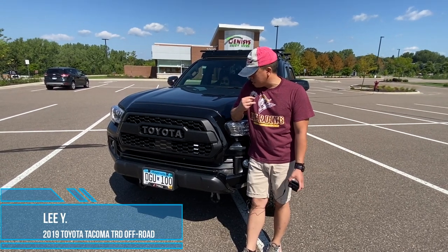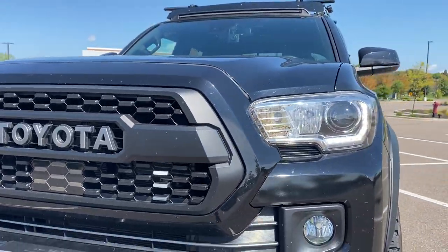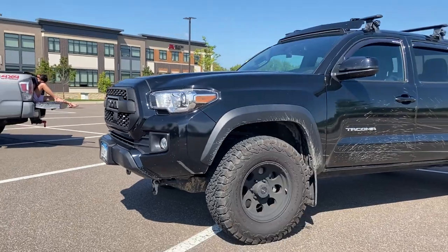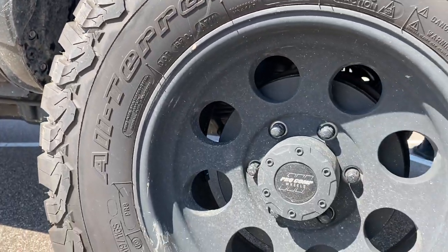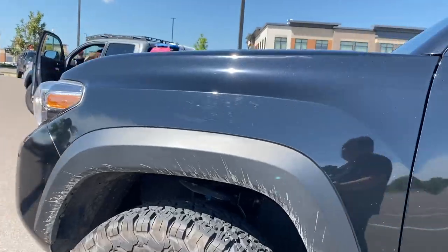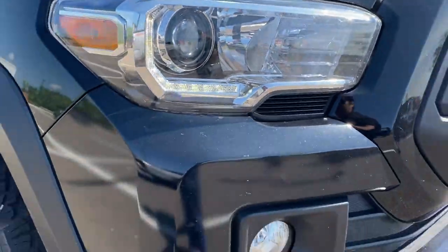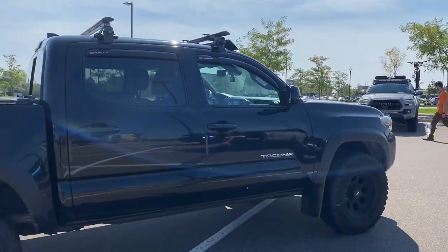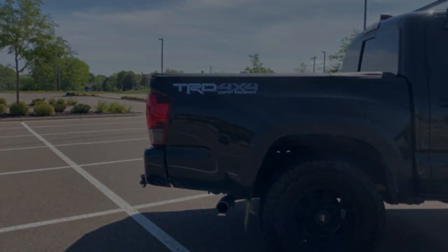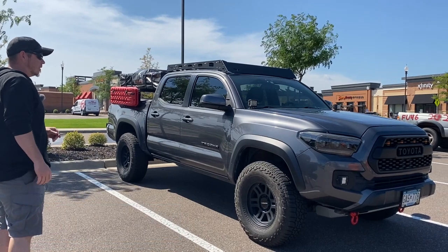This is my 2019 TRD Offroad Tacoma here. So yeah, my name's Tommy. It's a 2016 TRD Off-Road. Got it bare bones stock.